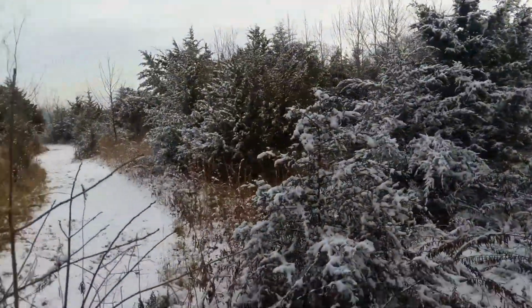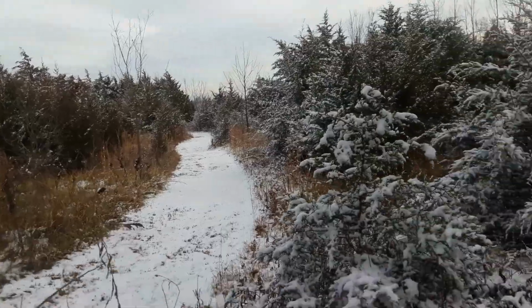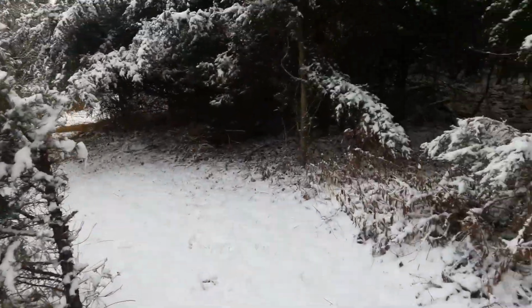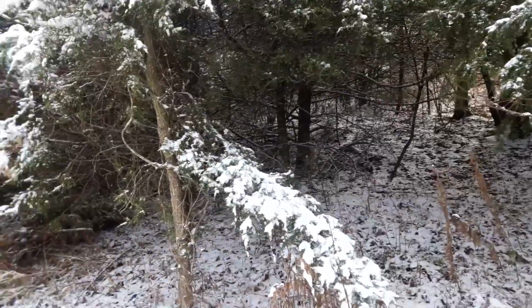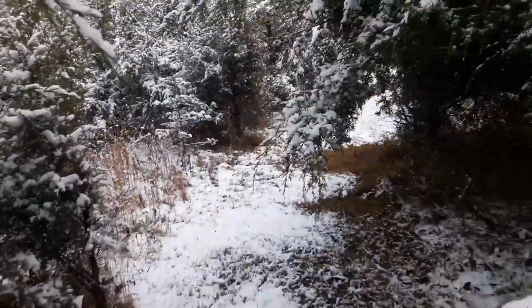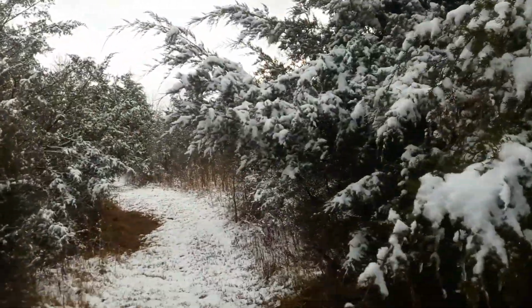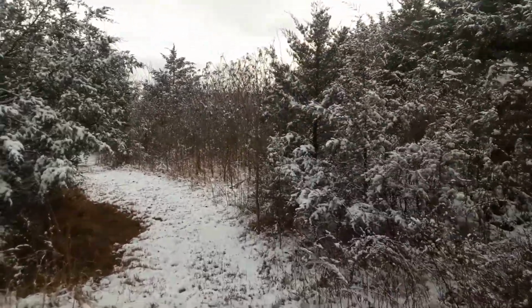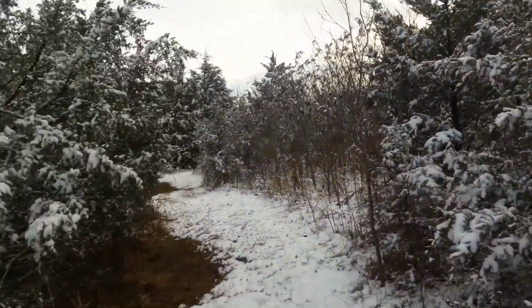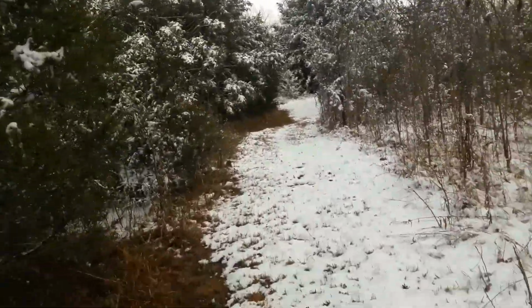There's another path I've got going off the other way. The deer like to bed down underneath these pine trees here some nights. It's interesting, none of this stuff usually hangs down like this, but it doesn't take much, a little bit of snow or ice to bring it down a little bit.